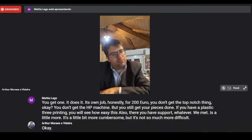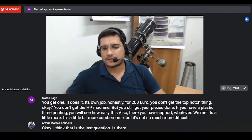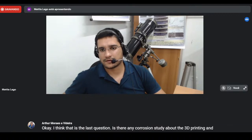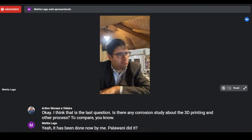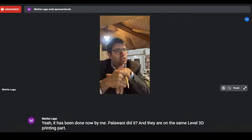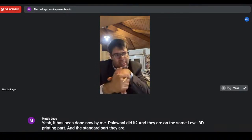Okay, I think that is the last question. Is there any corrosion study about the 3D printing and other processes to compare? Yeah, it has been done. Not by me, in Padova they did it. And they are on the same level. The 3D printed part and the standard part are acting the same.